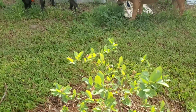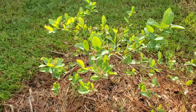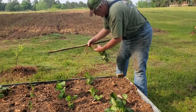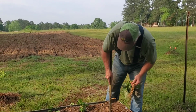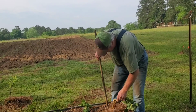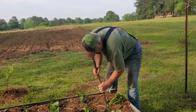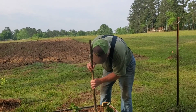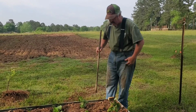Oh, look at the blueberries on that bush. I'll have to give credit to Danny on Deep South. Danny on Deep South is the one that Tim learned how to do this from. If they go to YouTube, they just punch in Danny Deep South. He's from what part of Mississippi? Down around Gulfport, a little old town between Gulfport and Hattiesburg.